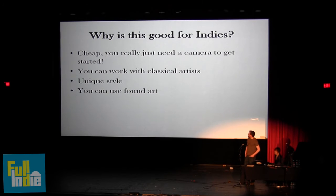But anyway, you can work with classical artists, which is a great thing. The number of artists that you can pull from becomes much larger, which is always a good thing. And you also incorporate a lot of the style of the artist that you work with. The hand-done art all has a unique style from each individual artist, and a lot of that translates through to the final product, which is really cool.